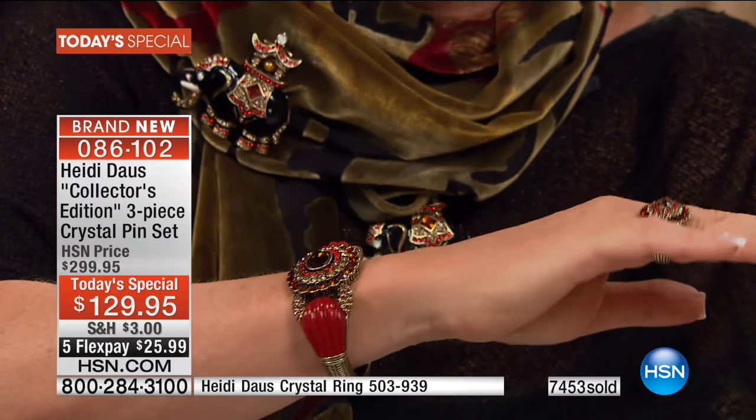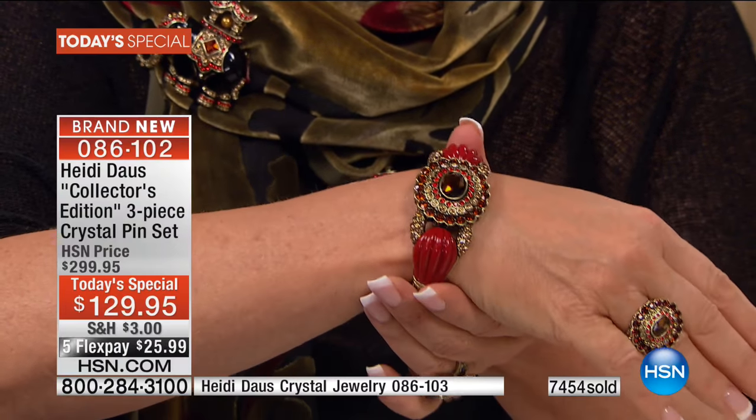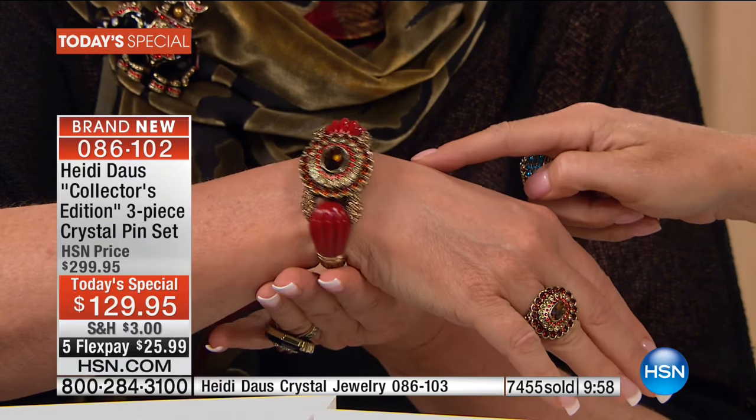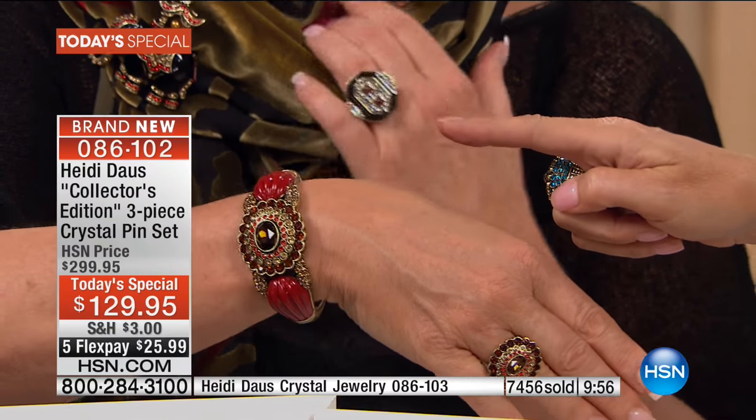This bracelet, this is $99 for this. I'm still blown away. I am too. I know it's getting very limited. The necklace that you have, we'll show you in a while, because I love when you give us the whole scenario: how to wear your pins back with the necklace.